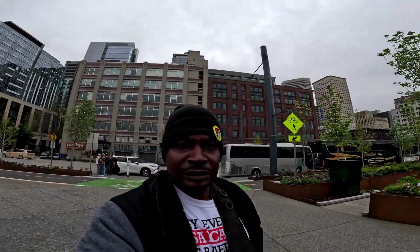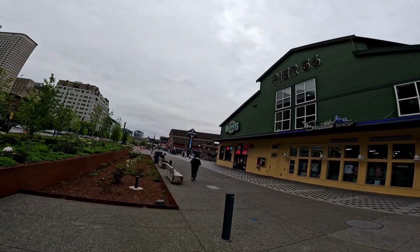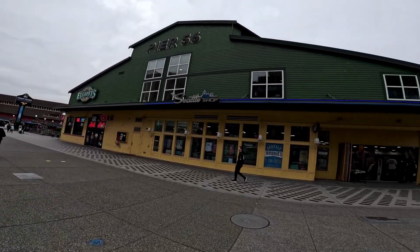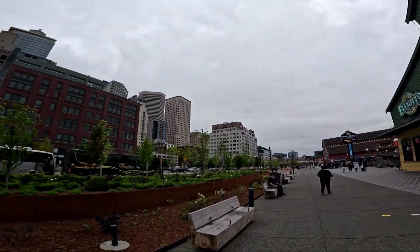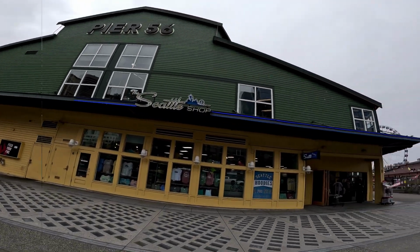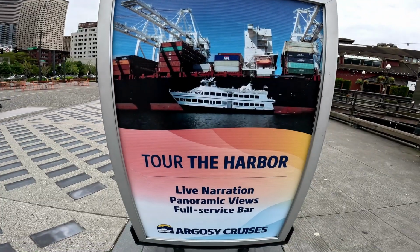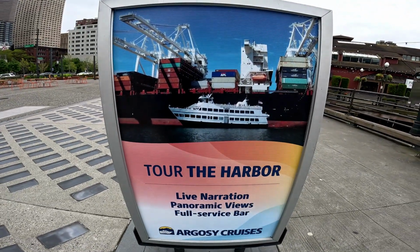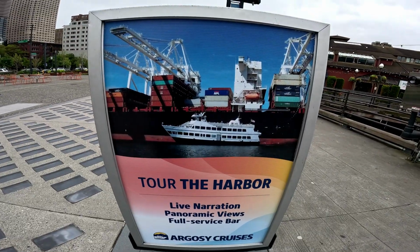Me and Ann have made it to Pier 55. We're gonna go do a tour of the harbor. Let you guys see where we're at. They got a lot of different little shops down here. This is one of the things that you can get with the city pass when you come to Seattle. Get your city pass and you can do one of these.